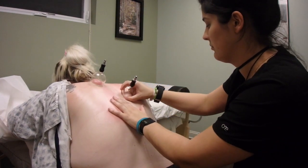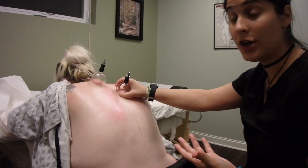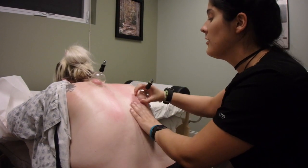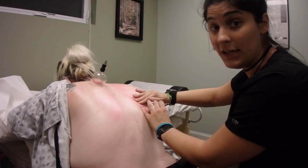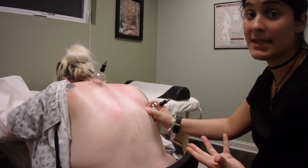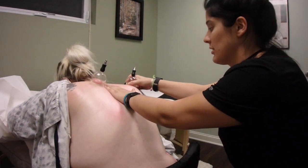And then as I cup, if I see an area where the marks are a lot darker, I'll focus in on that area because that's telling me this week that area needs a little bit more work. As you can see, the marks are a little bit darker on the top than they are throughout here. So that tells me I need to work a little more up here because that's where more of the tension and the blood circulation issues are happening.